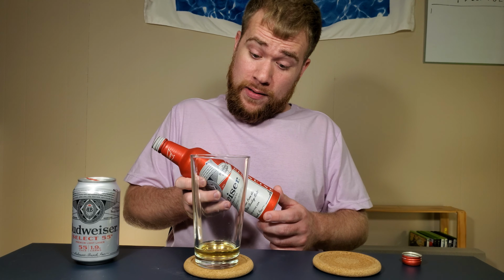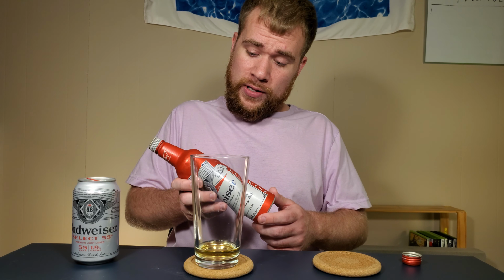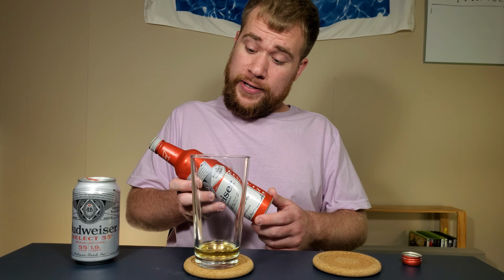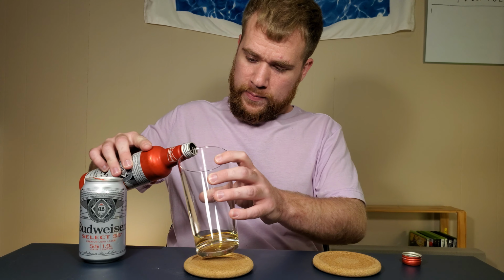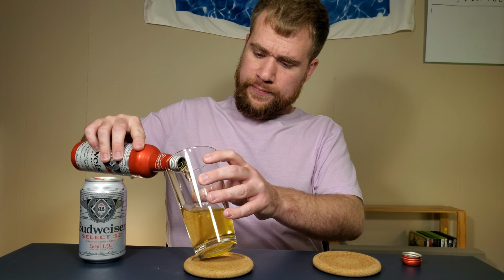I don't know much else to say. 5% alcohol, so over twice as much as the Bud Select 55 over here. As much as I do enjoy this, 145 calories, 10.6 grams of carbs. That's wild. So 5 times as many carbs in this, but this is a 16 ounce. So that's why. But still, a lot more carbs than the Bud Select over here.